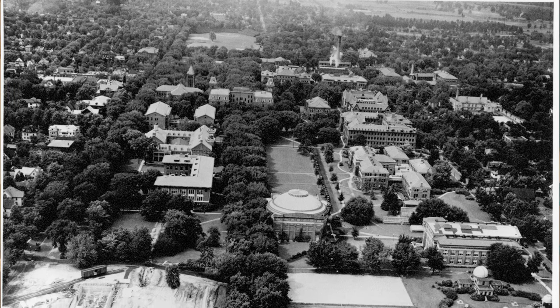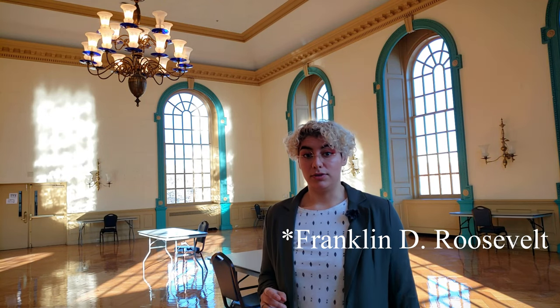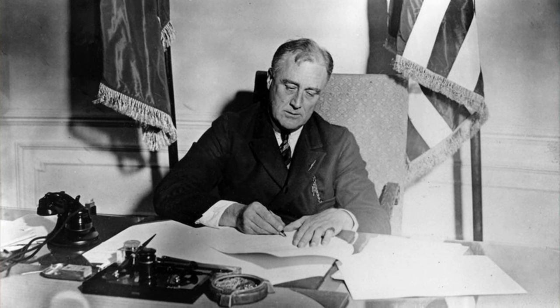A goal was set, and the university needed $1.5 million, which is $26 million in today's money, which turned out to be an impossible amount of money in the 1930s Depression era. Then, a miracle happened. Under Theodore Roosevelt, the New Deal got passed, and federal money poured into the American education system. Soon, the university was able to attain half of the funding needed for the Illini Union building.